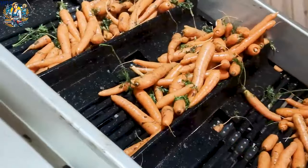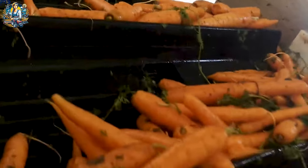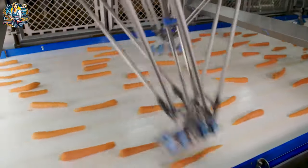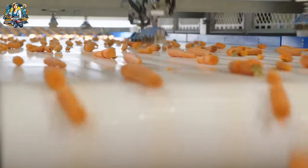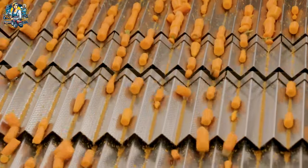The vibrant orange color of carrots makes them stand out even more when placed on automated packaging lines. All stages from washing, cleaning, drying, to packaging carrots are carried out with precision and high speed, creating a scene that reflects the power of technology and the progress of humans in optimizing the production process.